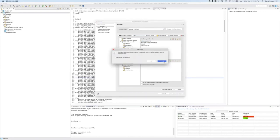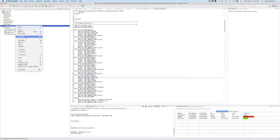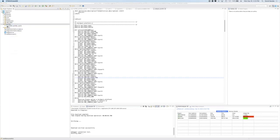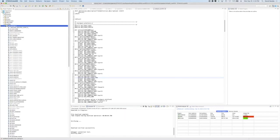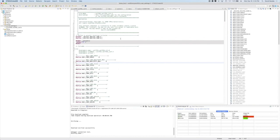is actually take this configuration file, make a copy of it and paste it in here and rename it to user settings.h. Now, I haven't tried this, but it should work fine. This is actually just setting up a custom build file that you can use, and it will no longer use the generated one. It'll use this one. So that's an option. Defining that wolfSSL user settings will reroute to this file.